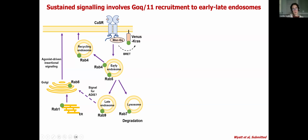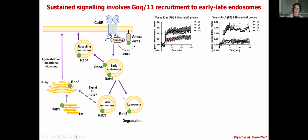And then upon internalization, if it goes to the early endosome, this NLuc will suddenly become close to the RAB5 and we'll see a BRET signal. And this can be seen here in these diagrams, where you can see that when we expose the cells to Gq and Gi, we get this nice increase in recruitment to the plasma membrane, and that there's less recruitment, but it's still present for Gs and G12. And then we use this to see where the calcium sensory receptor and active G proteins were recruited to.